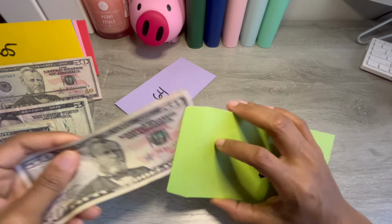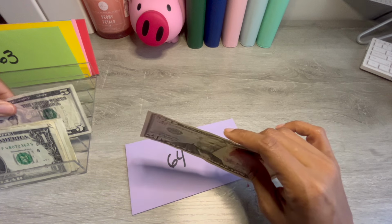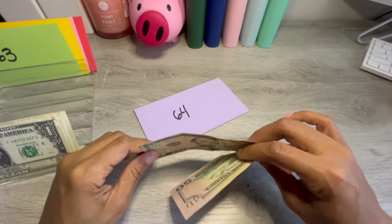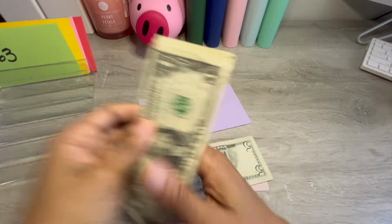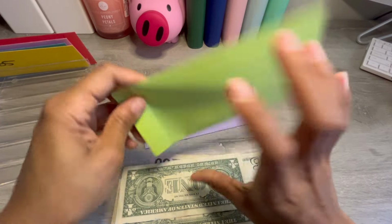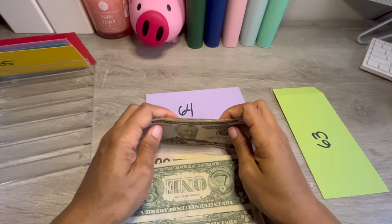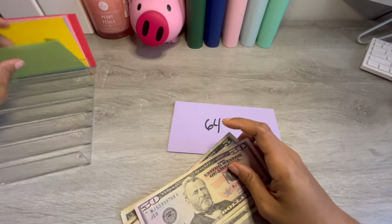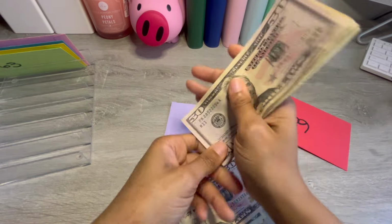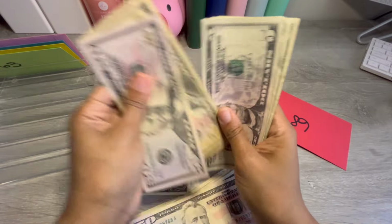And why do I have money left? I don't know. 50. Oh. So something got 10 when it shouldn't have, I guess. 55, 56, 57, 58, 59, 60, 61, 62. Okay, what did I do? Why am I missing a dollar? How am I missing a dollar? Girl. 50, 65, 66, 67, 68.